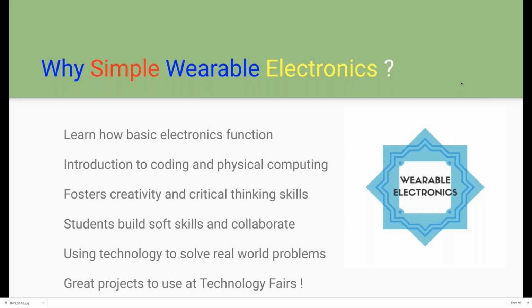And some of these wearable technology things that we're going to talk about tonight, again, many of them are middle school, but some of them can be upgraded to high school, some even elementary. We use them to solve real world problems.